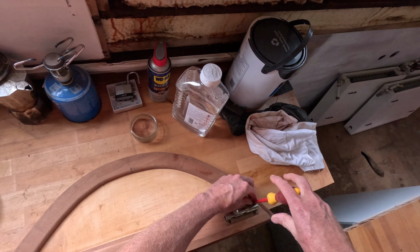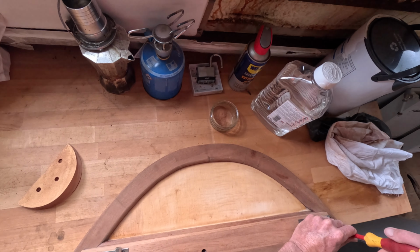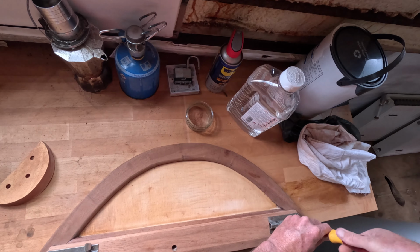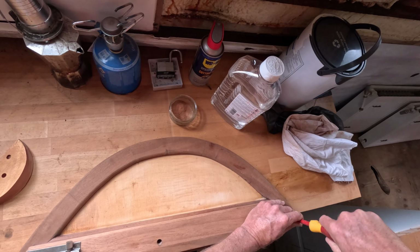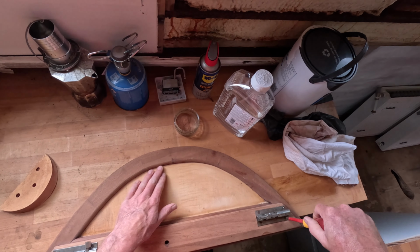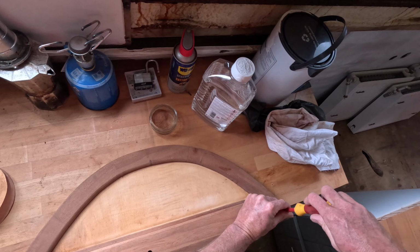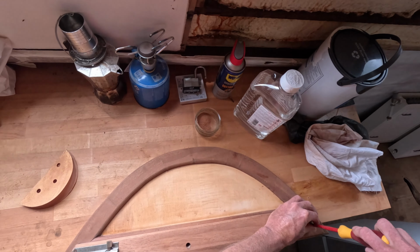I've gone over it with 80 grit. I just want to take it down to 160, see if I can get rid of a few more of the blemishes. Not quite sure what I'm going to do with the veneer inside. I think I'm going to wait for my mate Dieter to get hold of me.